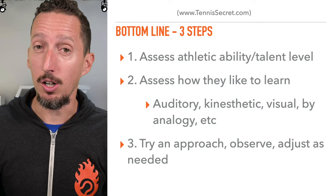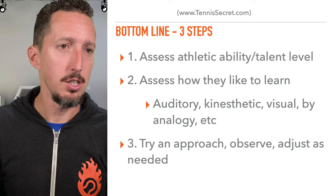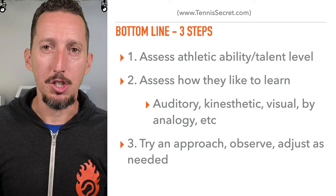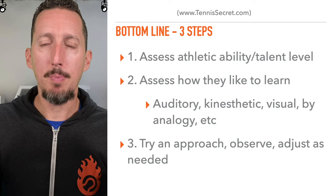Some people really connect when you give them illustrations or analogies. They're more auditory; if you explain it verbally, it just clicks. Other players need to be moved physically. That's kinesthetic. Visual people need to see it demonstrated. Bottom line is humans like to get a little information of all three or all four, so give them the best possible chance if they need help.